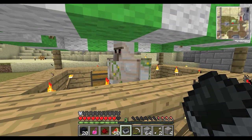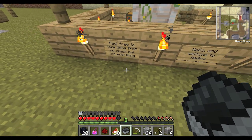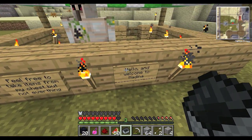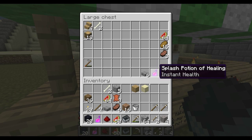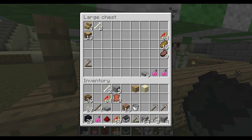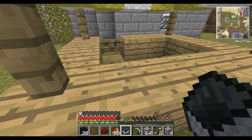Look down. Feel free to take items from my chest, but not everything. Hello and welcome to Madina. Let's see. Oh, he's got some wonderful things. Let's give him some more stuff to greet the guests with. Yes, exactly. Leather. Yes, pretty melon. I just used that to store random crap while I was building. Okay. Well, what's this one? This one is unused.